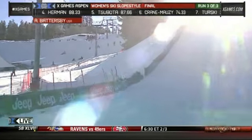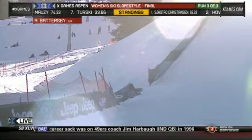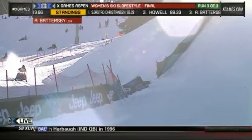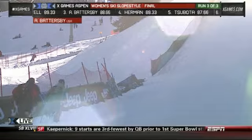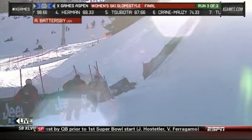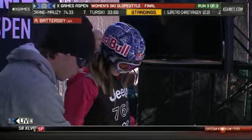Oh, but into the fence, ouch. Battersby. Taking a Battersby into the fence right there, and she's caught in the fishnet, Mike. Yeah, let's hope she's okay. She almost had that landing. It was very, very close. Yeah, so that's not going to move her up at all.